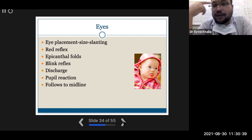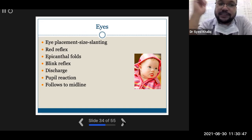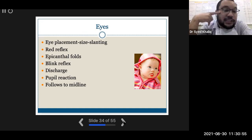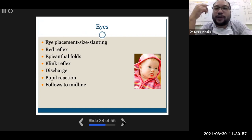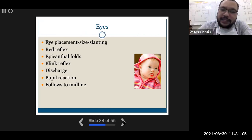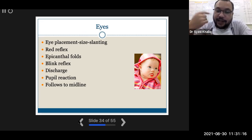Sometimes we miss congenital cataract. So make sure baby ada red reflex present, bilateral eye, mesti buat. We look at epicanthal folds, blink, whether we tap glabella tap, dia ada blink tak, ada discharges tak, pupil reaction dia macam mana, can the baby follow midline ke tak bila you gerakkan kepala dia. So we look at the eyes because sometimes ada banyak benda yang kita boleh miss dan very important things. I've seen babies with congenital rubella, I've seen babies with congenital CMV, sometimes they only present with congenital cataract.